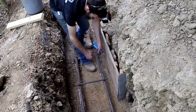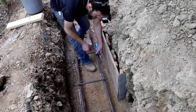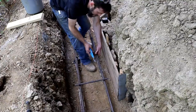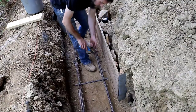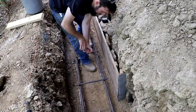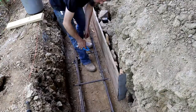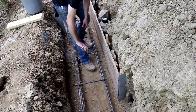So I don't think there's any reason to go overboard when it comes to tying rebar together. As long as it's strong enough to hold itself in place and not move while the concrete's getting poured in, I think that's good enough. This little wire is not going to add anything to the strength of this concrete or this rebar. Its only job is to hold this stuff in place till the concrete cures. And anything more than that, just wasted effort, really.